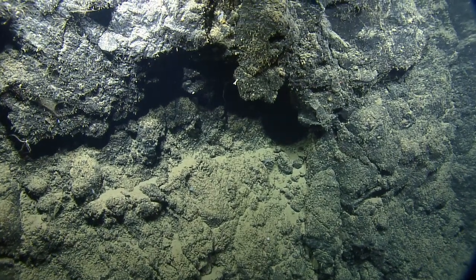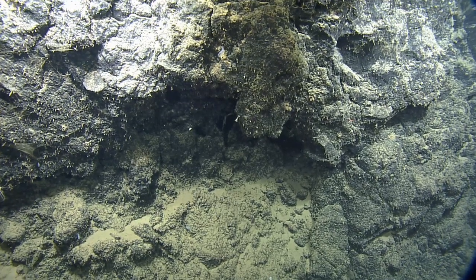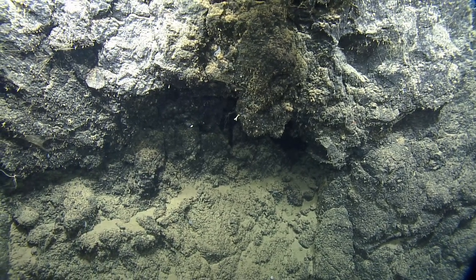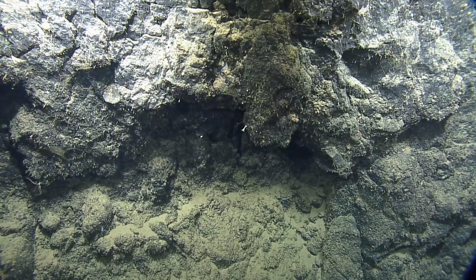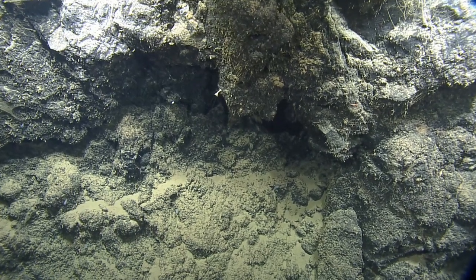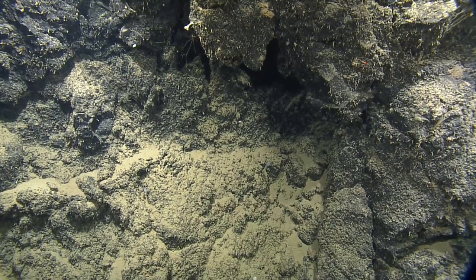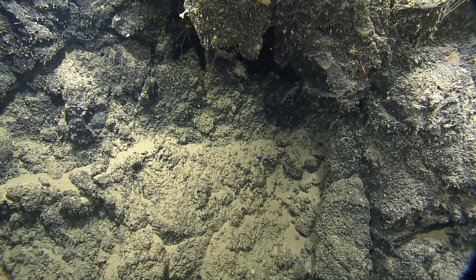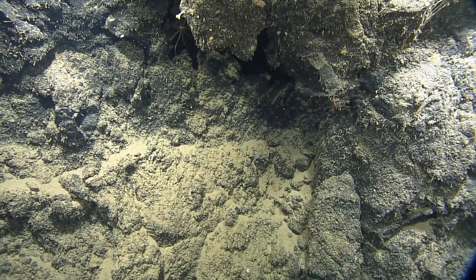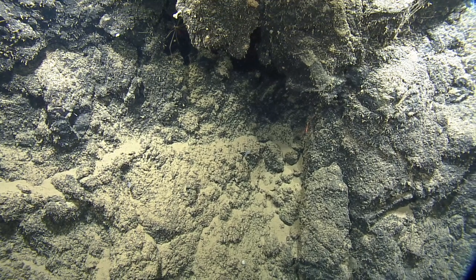Could be a cup coral. Yeah, there is. Little tiny one. I want to see this going deep in. Roger. Deploy my manipulator light. The cinema cam is kind of stuffed into the hole there. The upper one? Yep.